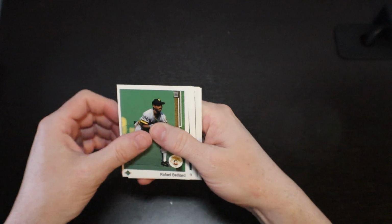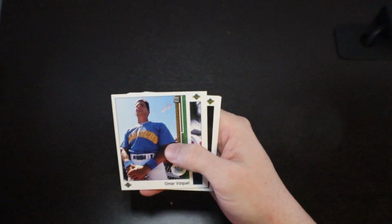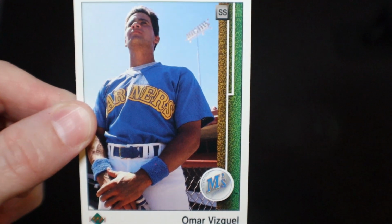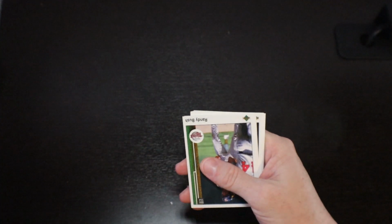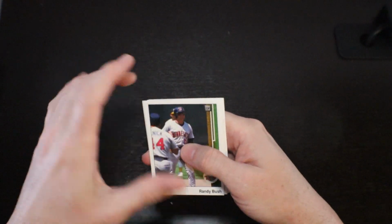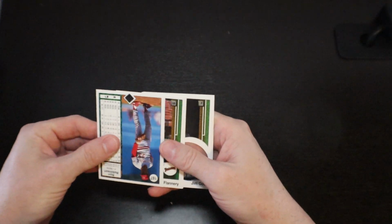All right, Rafael Belliard, Craig Worthington. There's Omar Vizquel, rookie card. Should be a future Hall of Famer. Definitely deserves the V. If Ozzie Smith is in there, Vizquel definitely needs to be in there. My opinion.